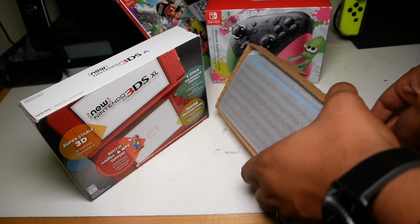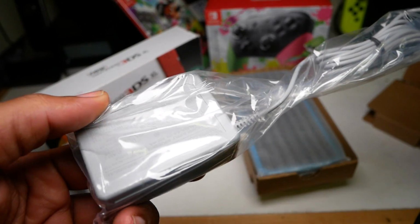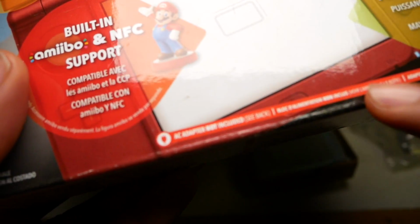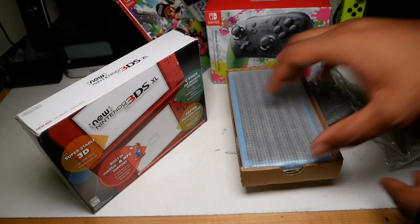Plenty of cardboard, as usual. And they did something that the other new Nintendo 3DS did not do. It actually comes with a power block, because that one did not come with it at all. And they even tell you right here in the fine print, AC adapter not included. A lot of people, I don't know if y'all remember, raged over the fact that it didn't include it. But I kind of thought it was silly because this is the same charging adapter that they've been using since 2004 with the original DS. So they kind of expected people to already have this. But, you know, people always have to find something to complain about.